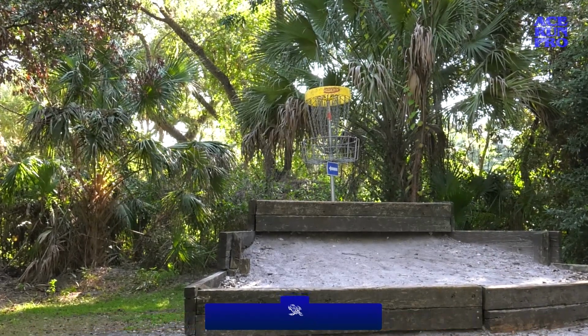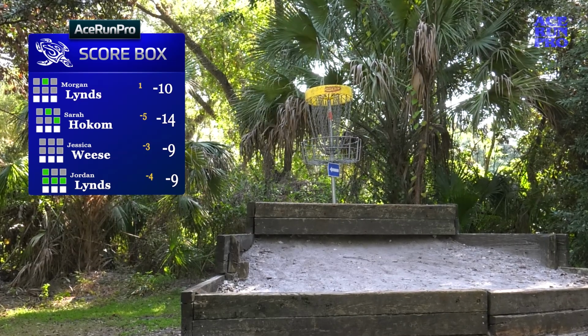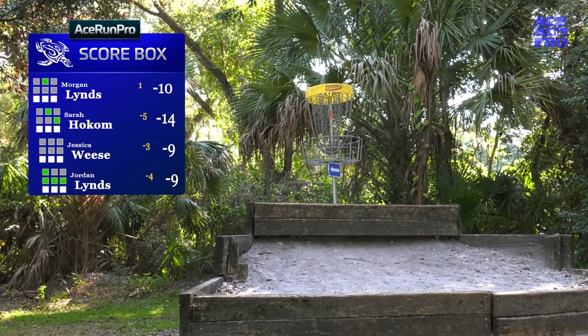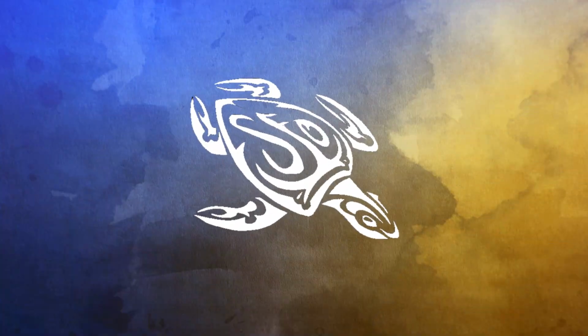So we've got a little bit of things happening on the score box. I just got that birdie to extend my lead a little bit, but Jordan just caught Jess, and she's one stroke off her sister, who has been leading this tournament the whole time.